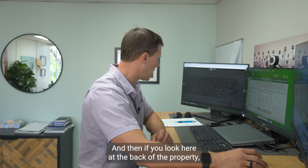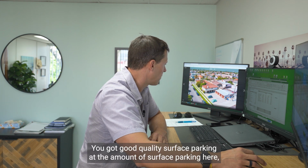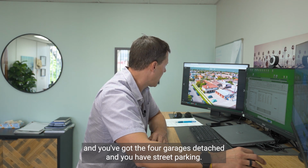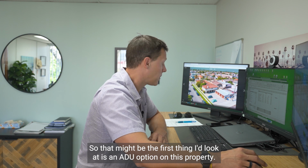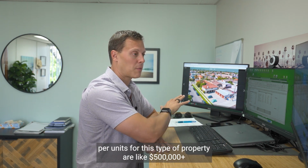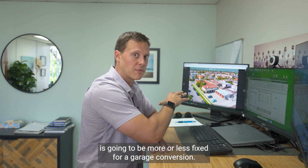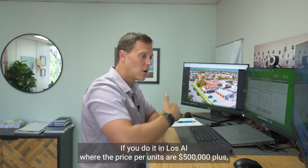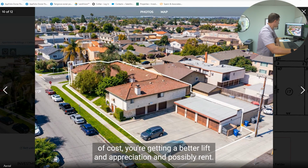Big units. And if you look here at the back of the property, you could possibly look into ADUing these 3 garages and creating a unit there. You got good quality surface parking, you got the 4 garages detached, and you have street parking. So that might be the first thing I'd look at, is an ADU option on this property. What I like about it is the price per unit for this type of property is 500,000 plus. The cost to do an ADU is going to be more or less fixed for a garage conversion, whether you do it in Los Al where the price per unit is 500 plus, or in Anaheim where the price per unit is 250. So you want to do it in these markets if you can, because it's the same level of cost and you get a better lift in appreciation and possibly rent.